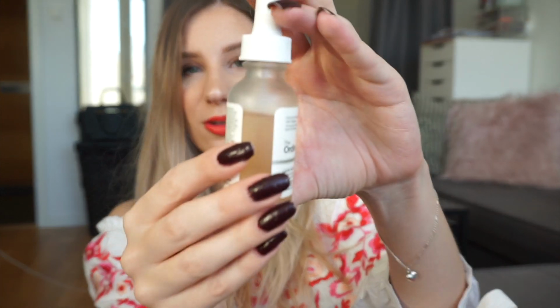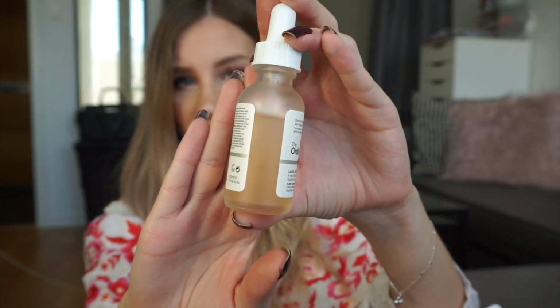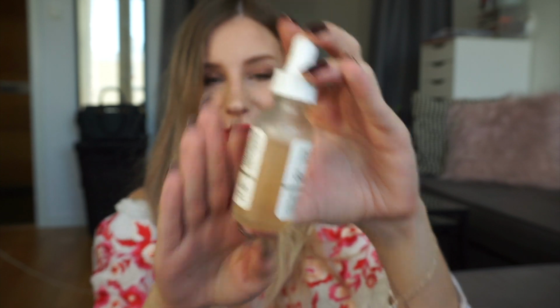You don't get the nice scent with this product, and it's very basic, but I feel like this exfoliates my skin super well, and it also doesn't dry out my skin, which I really look for in a product, because my skin is very dry, especially now in the winter. But as you can see, I already used quite a bit of this product from only using it for about a month and a half. I think this product is awesome, and it doesn't irritate my skin at all.